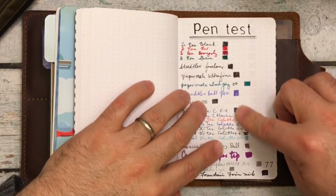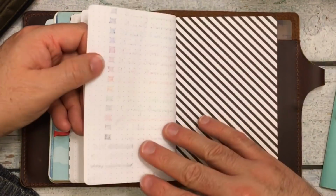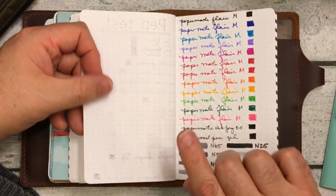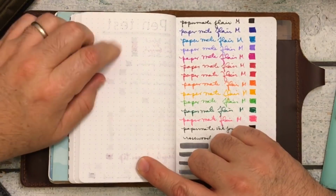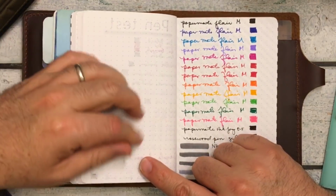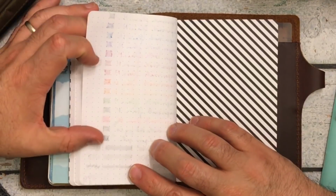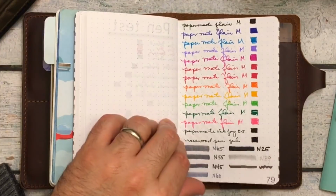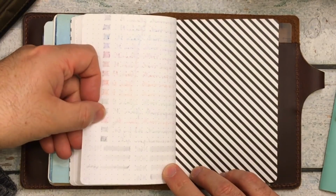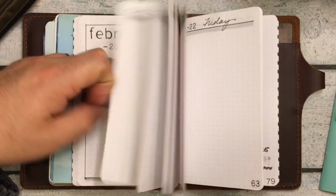And then here's my pen test. This really put into perspective one reason why I stopped buying the May Books inserts: everything ghosts quite badly, and things even bleed through. So there you can see all of that.